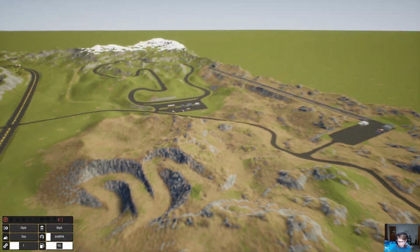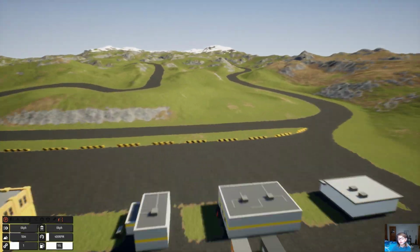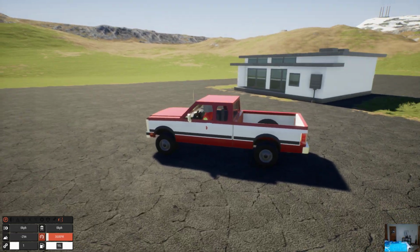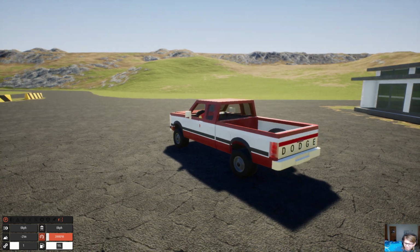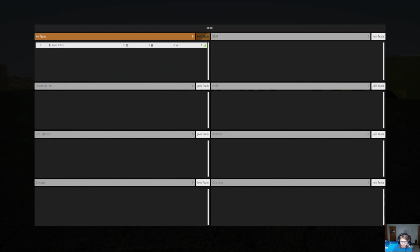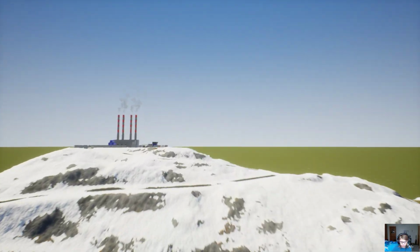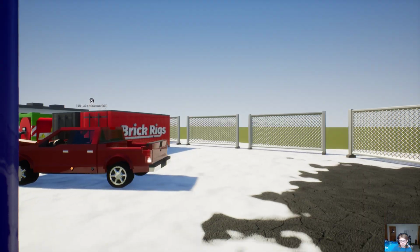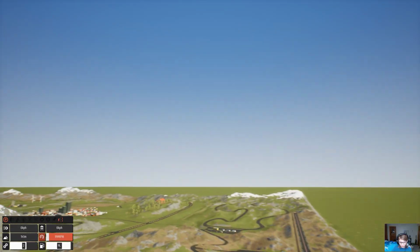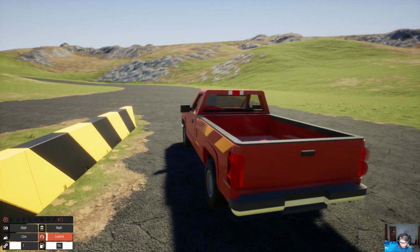Well, it's racetrack time, I guess. So this is Dot. This is a ram. Ow, I hit my toe. Ow. My toe. Nope. I don't know how to go through cars. This is still new, okay? I'm still new to this, even though I've been playing it for a good while. I don't know how anything works.